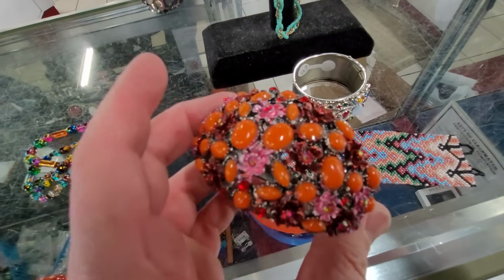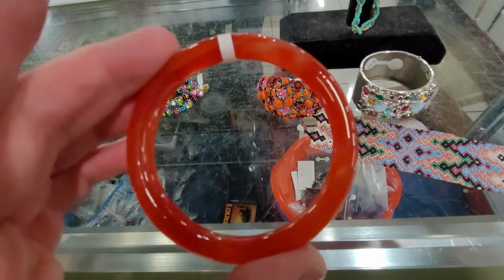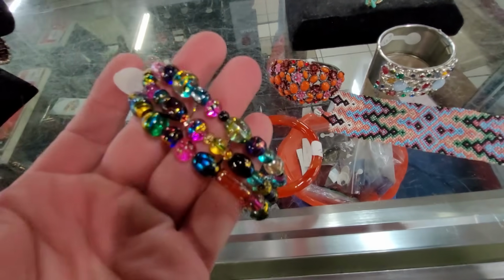Doesn't look like it's missing any stones. I'm going to get this one. It's some sort of glass. I don't know what that is. Got a glass ring. And then I'm going to get this beautiful 3-strand bracelet right here.